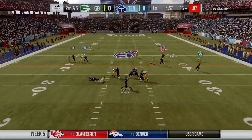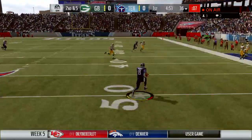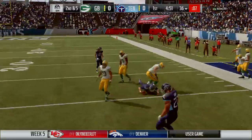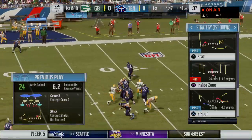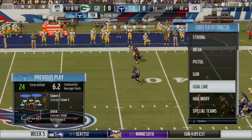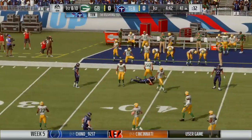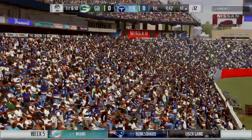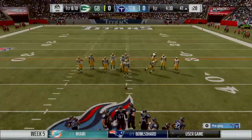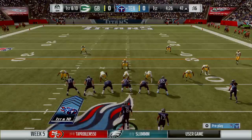They'll try to throw now. Mariota flushed out right. Room to run past midfield. And he'll slide down to avoid the contact. Mariota had an 87-yard run as a rookie. This one a bit less, but it is a first down. So into Packer territory now. Here's 1st and 10 at the 41.